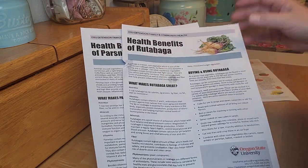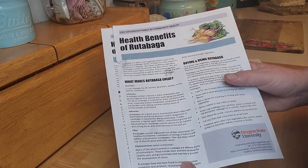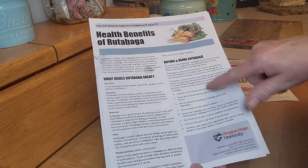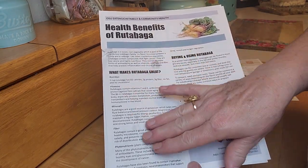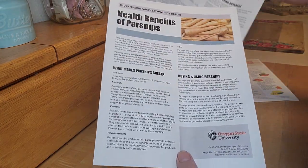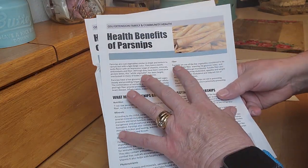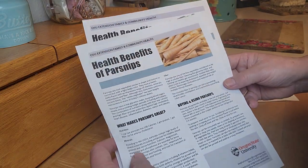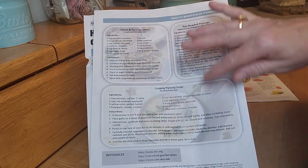In fact, I have a friend that told me about rutabagas because she had never had them before. And she loved them. Like, she went back to the store to buy more. So it tells you great ways to use rutabagas, what makes them good, what nutrition they have, the minerals, the fibers, the phytonutrients, and the same thing with parsnips. But when you go to this website, there will be a whole lot more than just parsnips and rutabagas. And again, on the back will be more recipes.